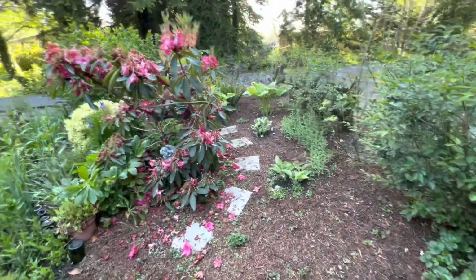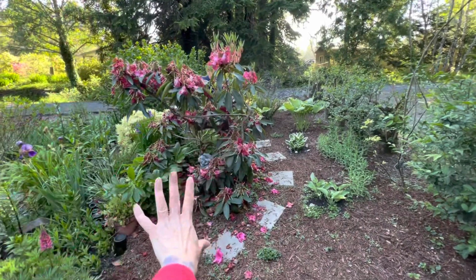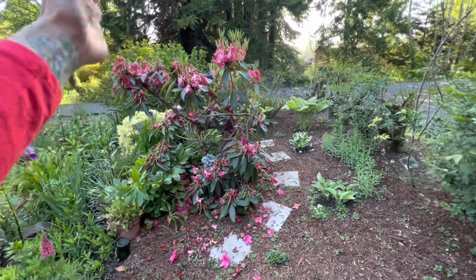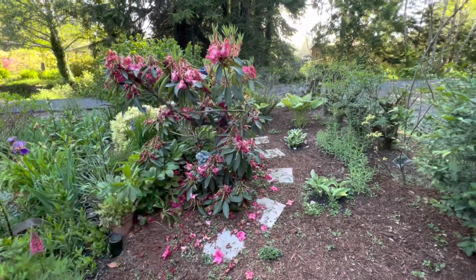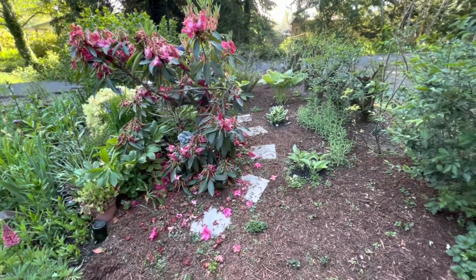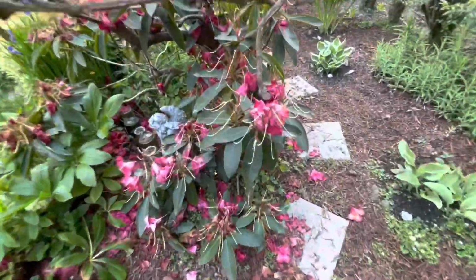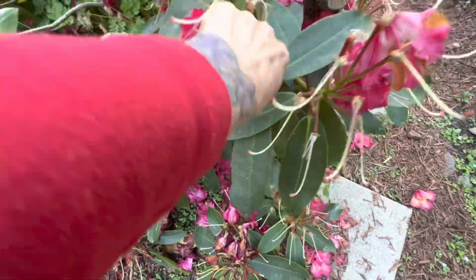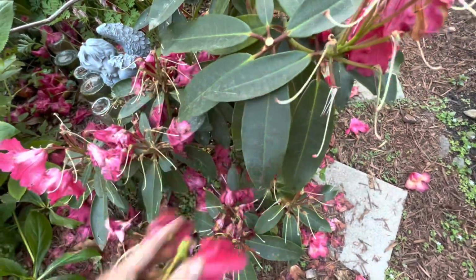Here in the privet grove, you can see our rhododendron is completely done. We'll be raking that out tomorrow. I just take a small rake and fluff it all up and then rake up all the dead blooms. You can also take this part where the blooms are all off and pop them off like this.